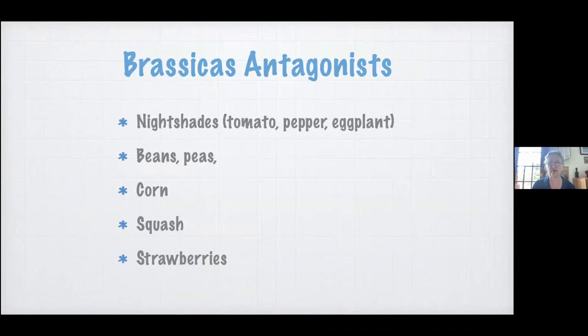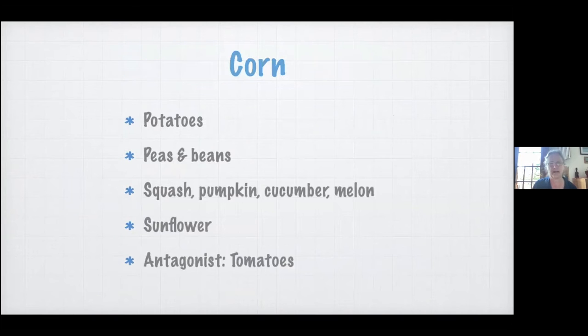Brassicas do not do well with the nightshades. So no cabbage and peppers together. They don't do well with peas and beans or corn and squash. And they don't do well with strawberries, which I don't know why. You know, we don't know why. But you see that corn, beans, and squash doesn't do well with the cabbage family. So that's a separate polyculture.